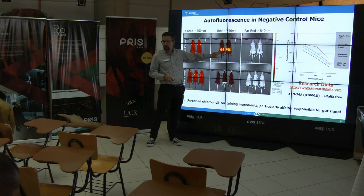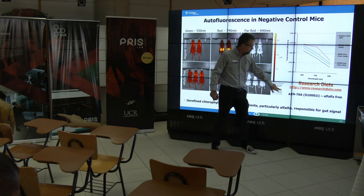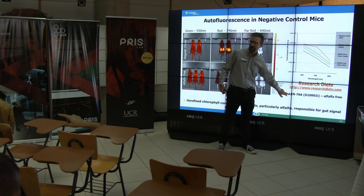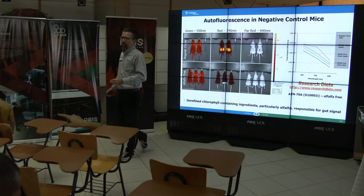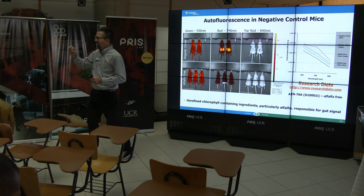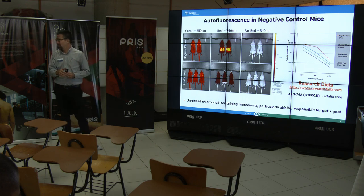Because if it has a strong signal, it's going to appear in the stomach of that mouse. So when we look at this mouse and we're like, oh, it's the liver. No, it's not the liver. It's his animal diet. So this is the part number for an alfalfa-free rodent diet from Research Diets. But before you order that, just take some of your diet and put it on the stage and image it and see if it has a strong signal. Typically, the strongest signal is from alfalfa, which comes from chlorophyll. So if you really want to get rich, design a fluorescent reporter based on chlorophyll. Because it's very visible. Great signal.